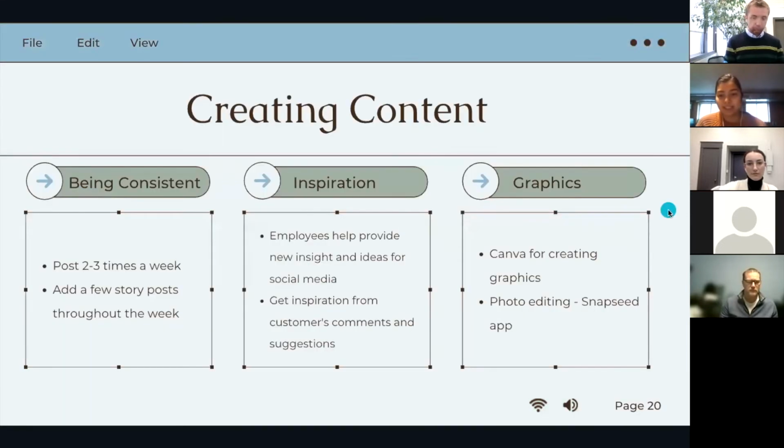And next slide, please. So creating content. The first one is being consistent. For my business, we use about 2 to 3 times a week of posting. I mean, you can post more, but it depends on what you really want to put out there. I don't try to put too much of sales 3-4 times a week, because people might get less interested in your post. So I just post 2 to 3 times a week, some announcements, and you kind of mix it up a bit, and you add a few story posts.